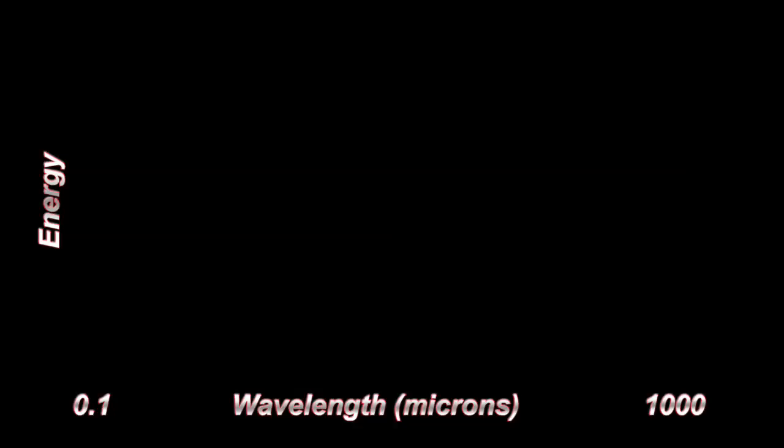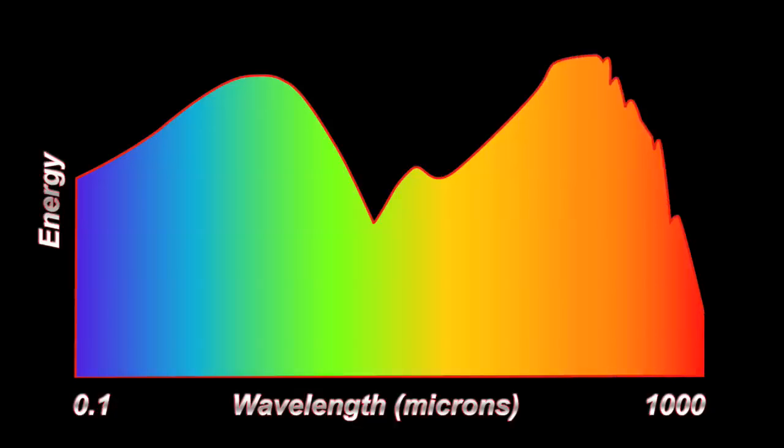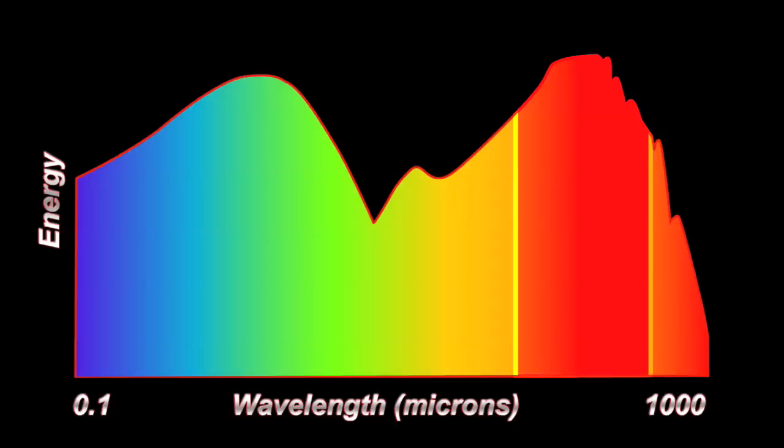window onto the universe. Over half the energy in the universe that has been created since the time of the cosmic microwave background has now been reprocessed into infrared. Herschel will observe the peak of the spectrum of this light, bridging the gap between wavelengths used to detect the cosmic microwave background and shorter infrared wavelengths.